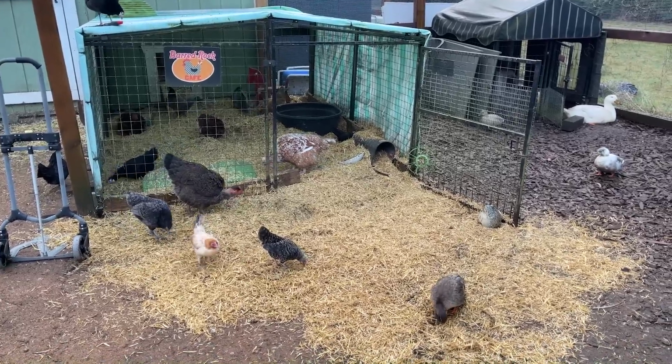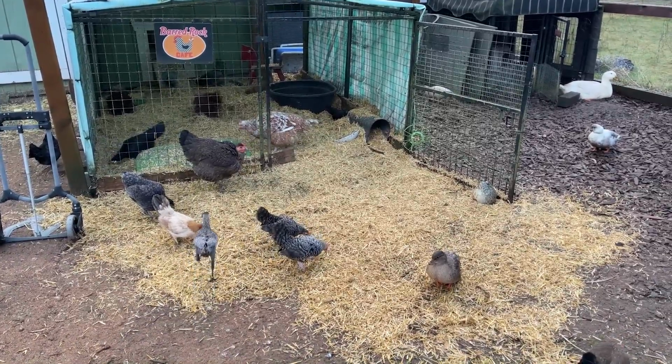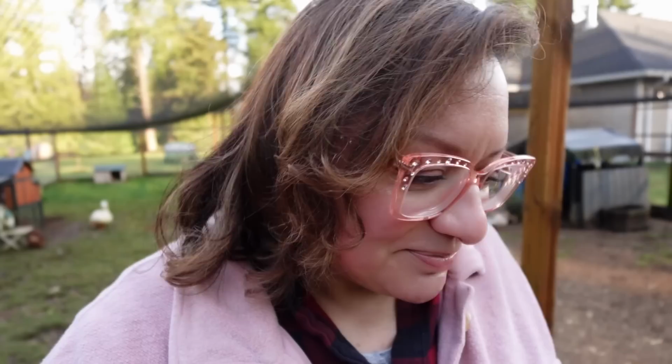And look at how these chickens are throwing all the straw out of their run. This is why we can't have nice things. But it's okay because there's some mud over here, so it's actually helping with that. It's really absorbent. So that's good.